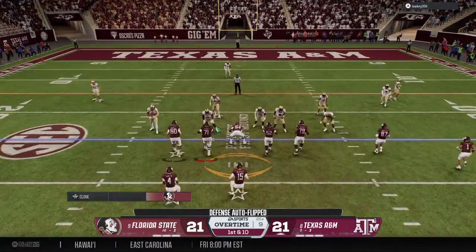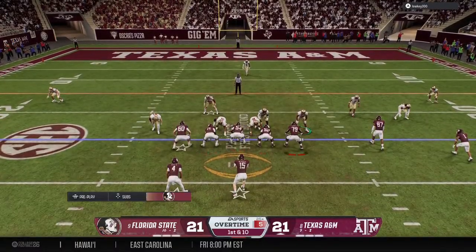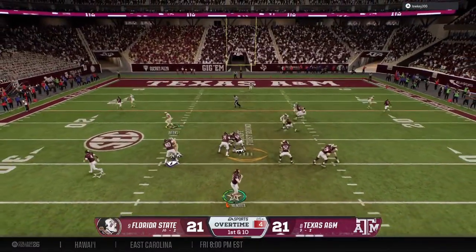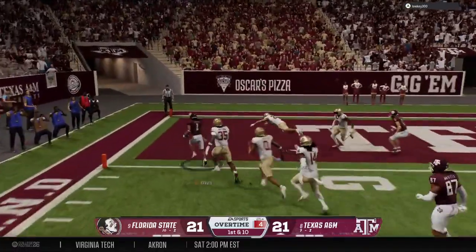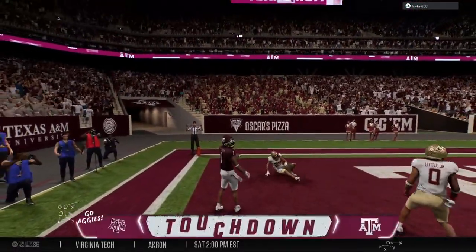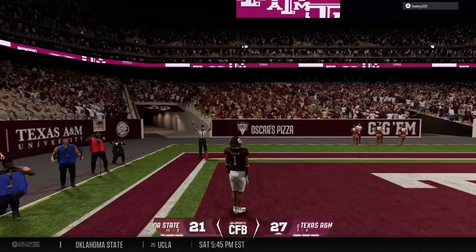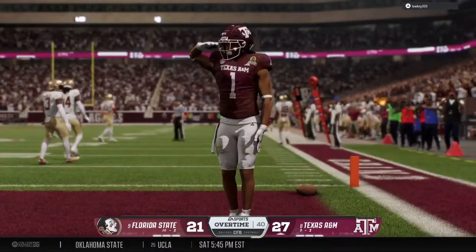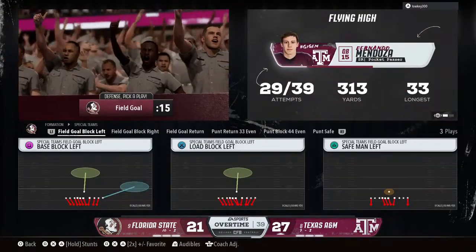So here comes our first play of overtime. First play of the drive, looking to throw the football. Looks left and finds his target there. It's a touchdown as they jump on top here in overtime. Simple throw, all the yards after the catch. Explosive play by the receiver to score. Just a dynamic, athletic playmaker.